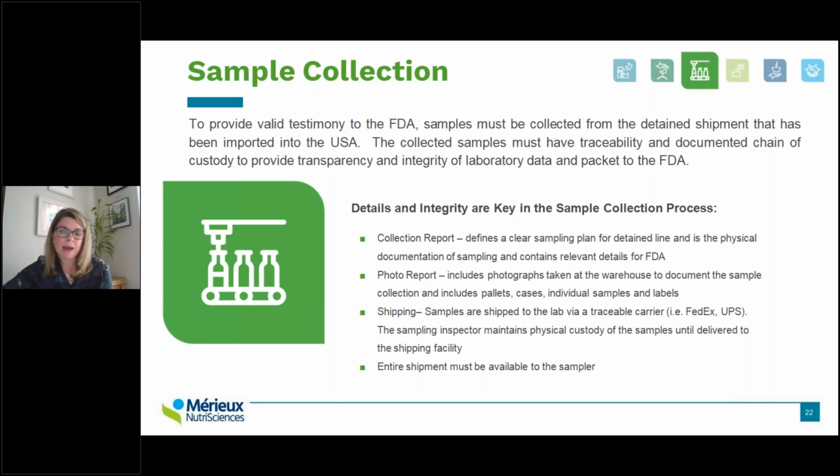The cases and pallets are all labeled. So if FDA were to go back to the warehouse to collect an audit sample, it is obvious which pallets were opened, which cases were opened, and all of that has to be transparent to the FDA.